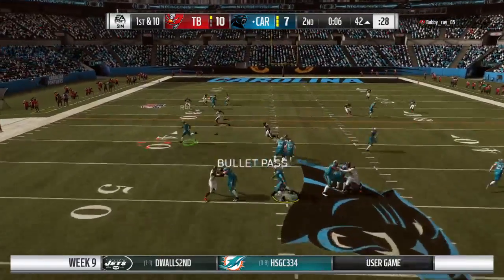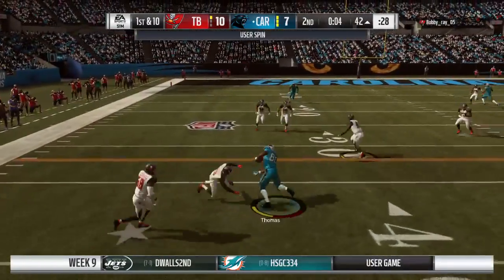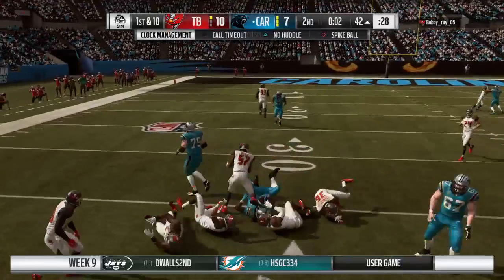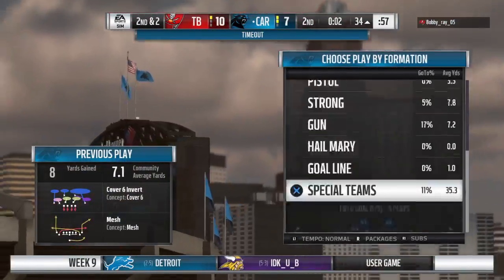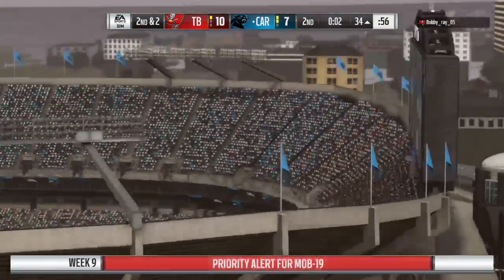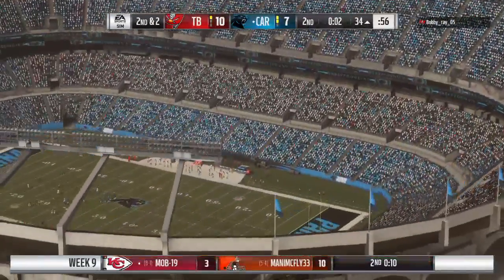Now following the interception, here's Newton. Catch here, left side, Thomas. Busting through contact. Just wasn't a huge hole there for him to operate. Stopped just inside the 35-yard line.